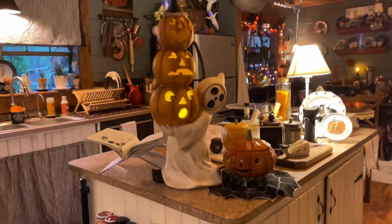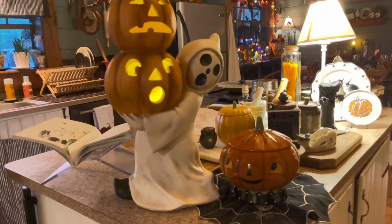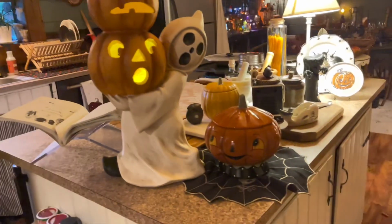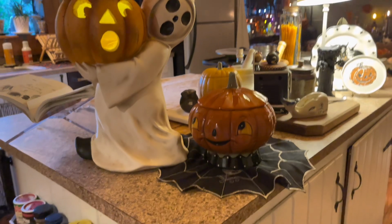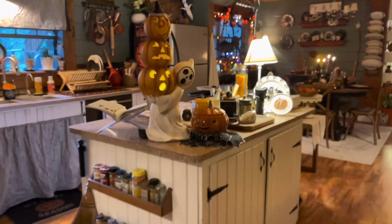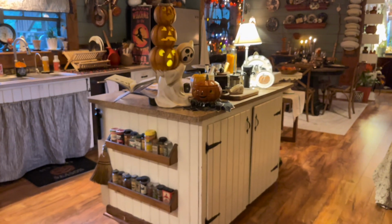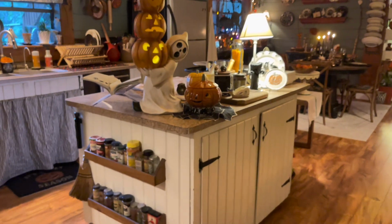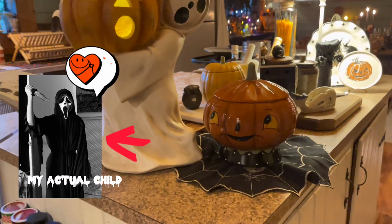I always try to have a greeter on my kitchen island. I just think it looks so cheery during the holiday season. And there's that really cute Joanna Parker cookie jar that I found, and also lovingly staring up at his friend, the ceramic ghost carrying a trio of pumpkins. My daughter actually wants me to paint that black because she thinks it really does look like Ghostface, and I just might do it, y'all.